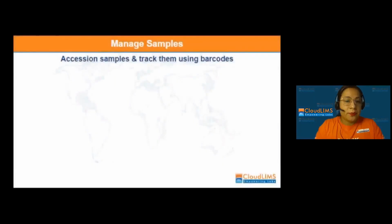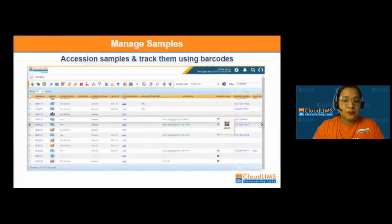So, LIMS helps you to manage samples. Yes, LIMS helps you to associate unique barcodes with each sample and enables you to track the samples at any point in the sample life cycle. So you have a complete chain of custody of these samples.